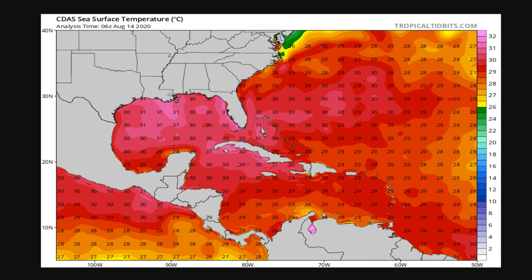Let's check out the SSTs here, and the reason why I think Josephine can very well come back to life. As you see, the system's around right here at around 28, 29 degrees Celsius. Obviously a lot of shear and a lot of dryer air coming from the west, and then we have shear coming from the north and south. So that leaves everything coming towards a low pressure system. But I know waters aren't the only reason why systems come together. You need no shear, a lot of humid atmosphere, no dryer air. Obviously, I know you need all of that.